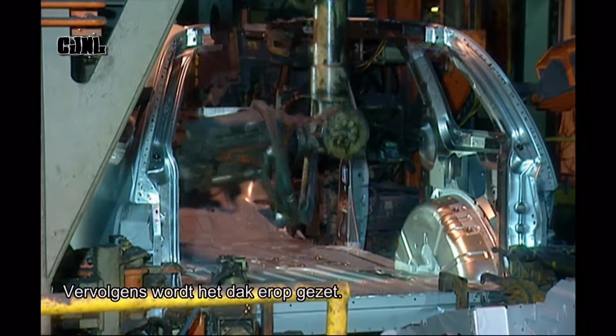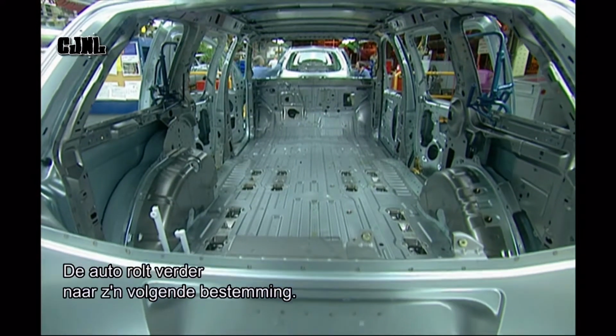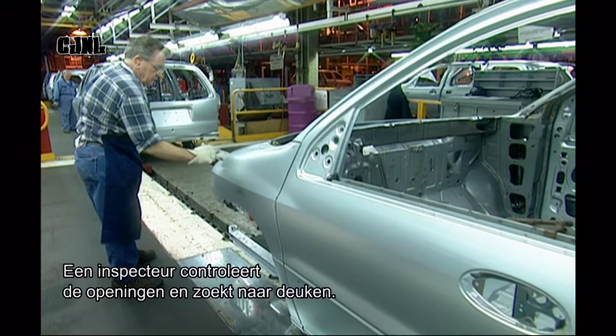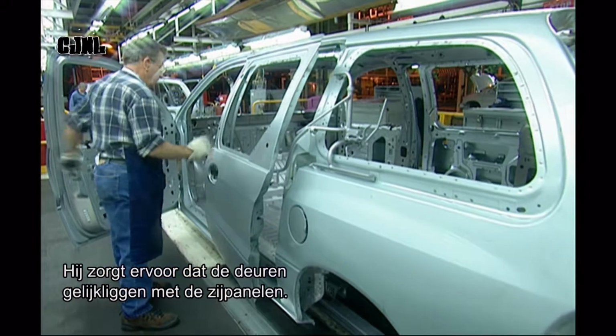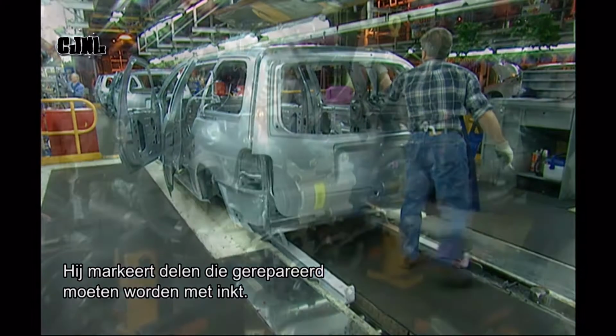The roof is added. The vehicle rolls forward to its next destination. Here the bonnet and doors are assembled. An inspector checks the gaps around the bonnet, looking for dents in the body, and makes sure the doors are flush with the side panels. He marks any areas that need repair or adjustment with removable ink.